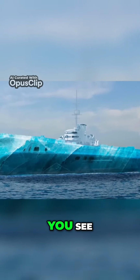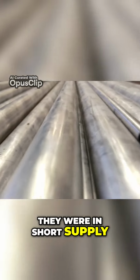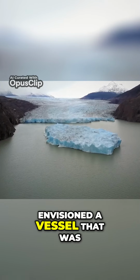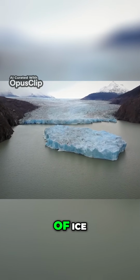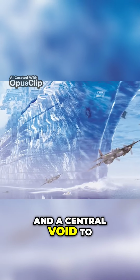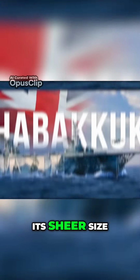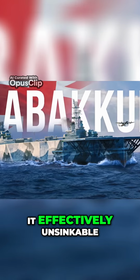of ice. You see, due to the increased wartime usage, steel and aluminum were in short supply, so if feasible, ice was seen as a great alternative. The ship's inventor, Geoffrey Pike, envisioned a vessel that was over 1.6 kilometers long, with a solid hull made of ice, with the ship both having a landing platform on top and a central void to shelter aircraft below. Designed to be the largest machine ever built on land or water, its sheer size and ability to be repaired with water would make it effectively unsinkable.